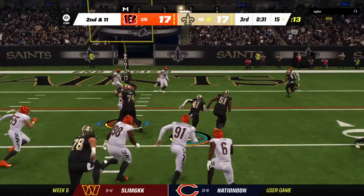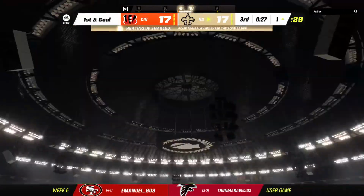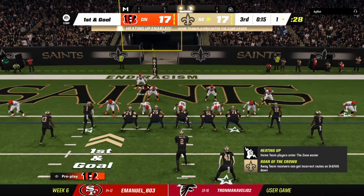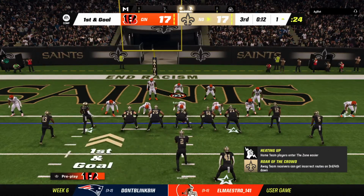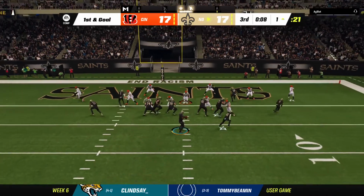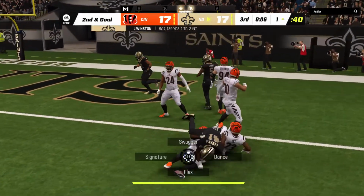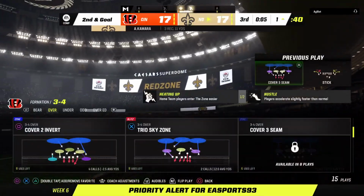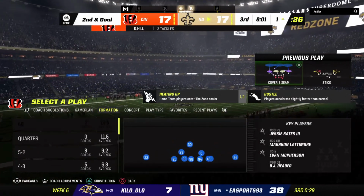Back to the ground. It's Kamara. And he can't quite get there. Tackled down at the 1. Here's Winston. Drops this off to Kamara out of the backfield. And he'll be brought down right on the edge of the goal line at about the 1-yard line. A minimal gain there on the 8th play of the drive.